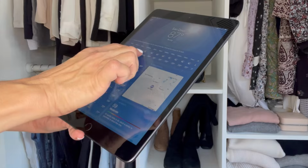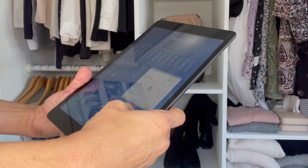And one thing to consider when you are taking into account the versatility of the pieces you're bringing is, what is the weather going to be when you're there? When we're going to San Diego, the temperature is going to be fluctuating. It's going to be cooler in the morning, cooler in the evening, and warmer during the day.